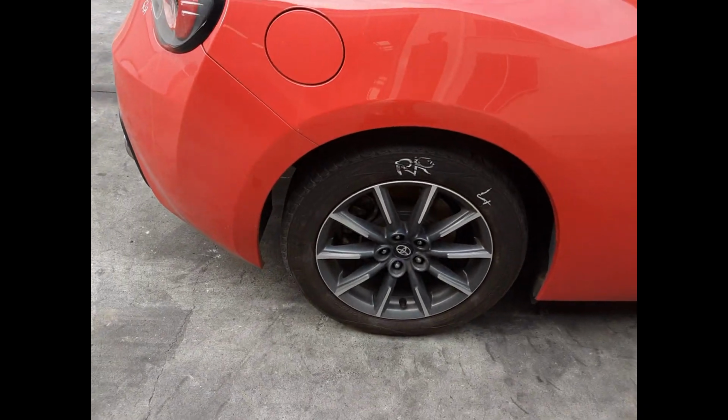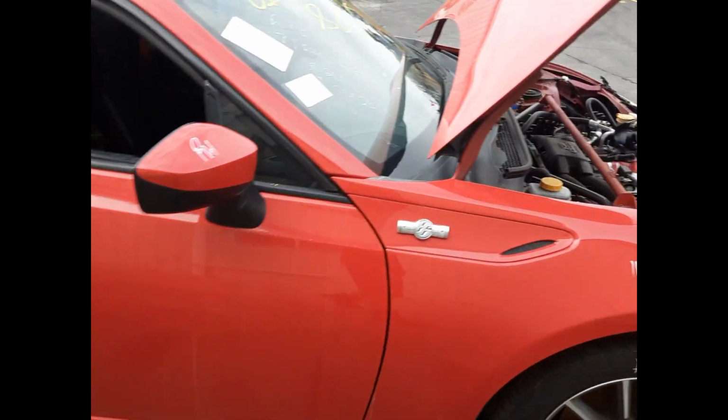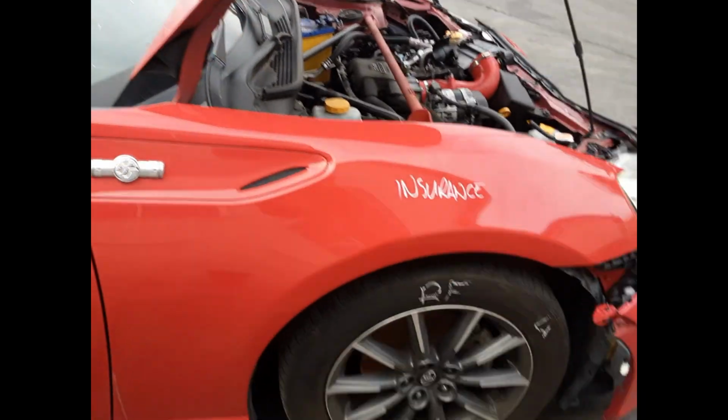Right rear 16-inch factory alloy mag with a good tyre, right door has no damage, right guard has no damage, right power door mirror and a right front 16-inch factory alloy mag with a good tyre.